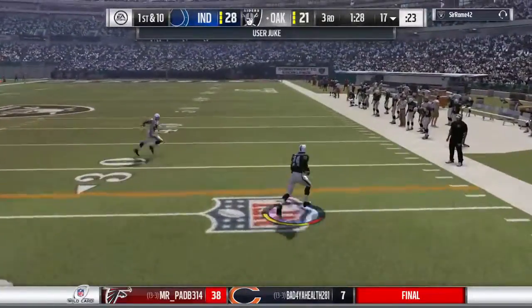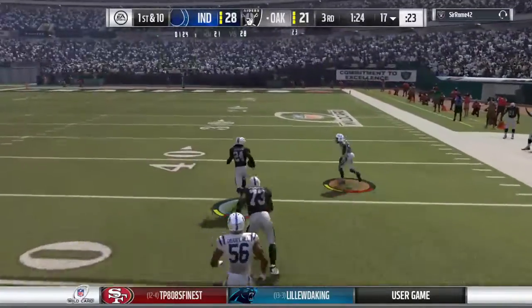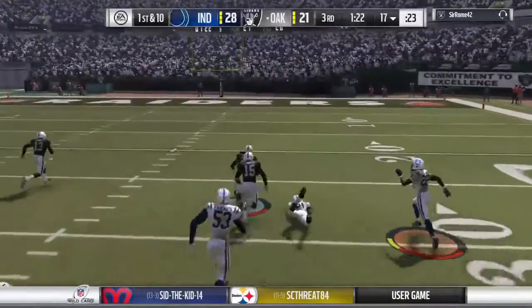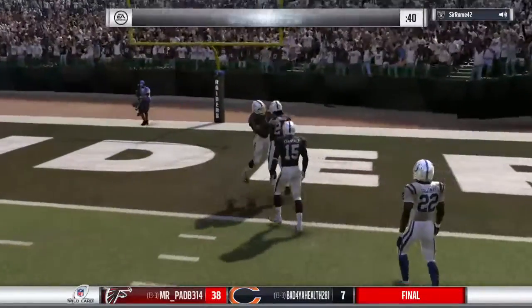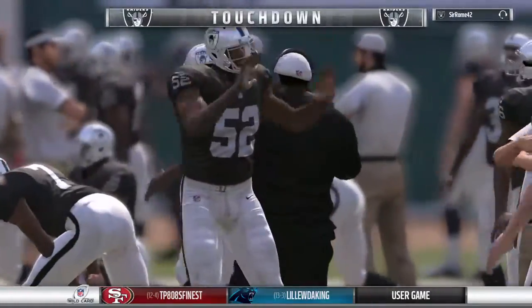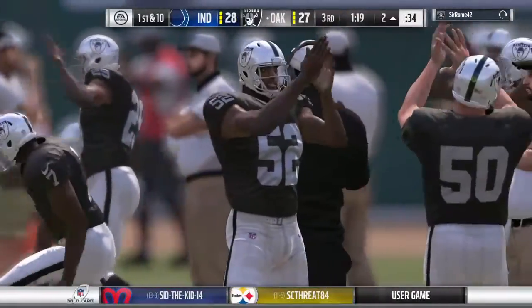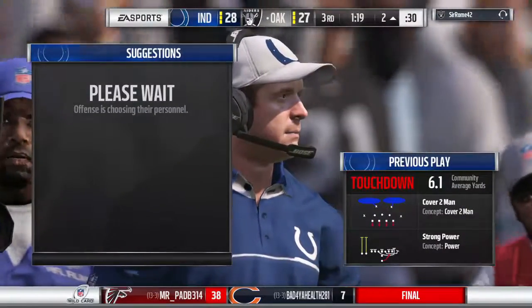They find some open field here. Oh, another beautiful move. Man, that's better than the two-step, isn't it? There goes Melvin Gordon. And all the way in. Touchdown, Oakland. Melvin Gordon, 83 yards. And the Raiders, they're within an extra point of tying this thing up.